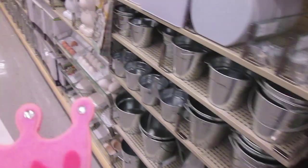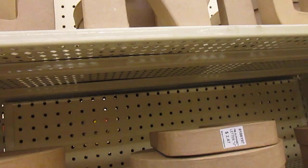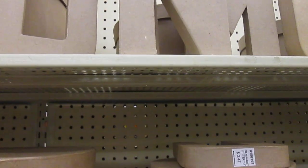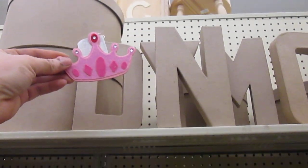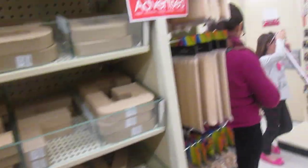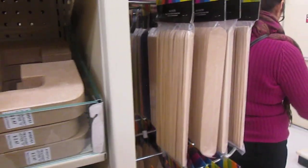I wonder, can I put one of these on top without it falling over or knocking over, you guys? Let me see. So once I paint it, I can glue that D on it like that. That one is way too big, so I might do that one. I think that one's really cute. It's advertised 30% off.